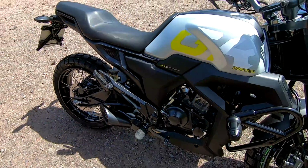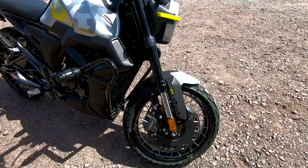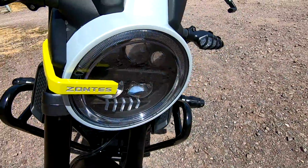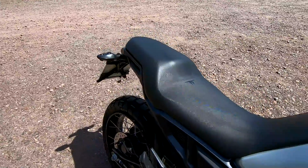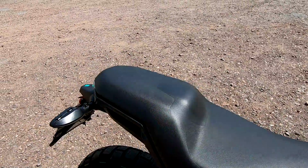Weight on these, not too bad, at 148 kilograms wet weight. The seat height is quite acceptable at 820mm. It's a one-piece seat. Unfortunately, there's no storage underneath. I have had a look.